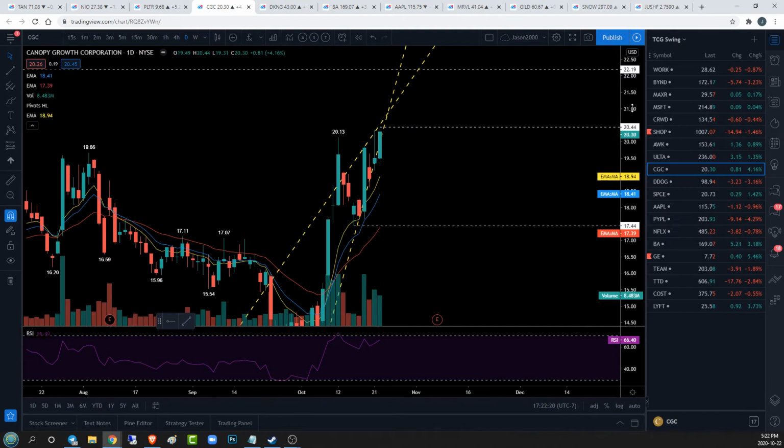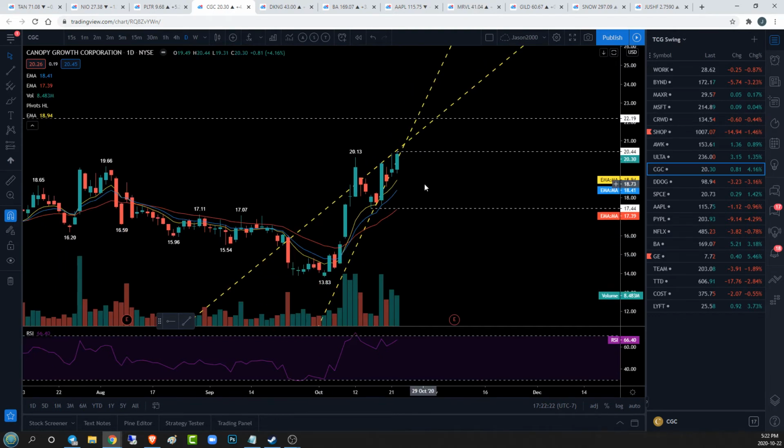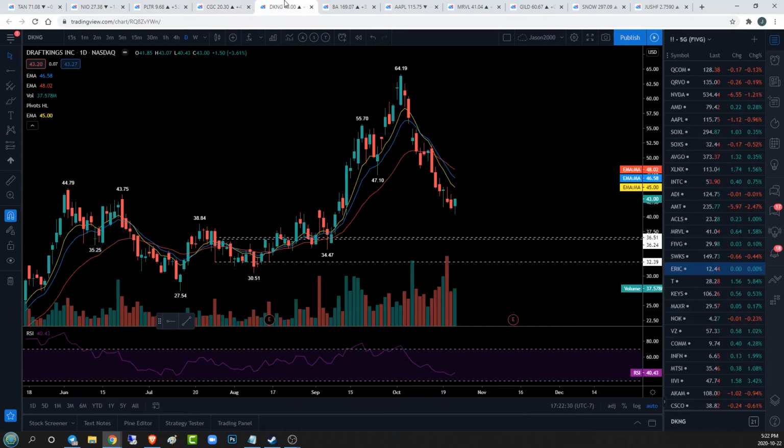I wouldn't expect a lot of crazy upside to continue, but you know what? It's not out of the woods. It could happen. Resistance 2219 and support 1744 daily time frame.